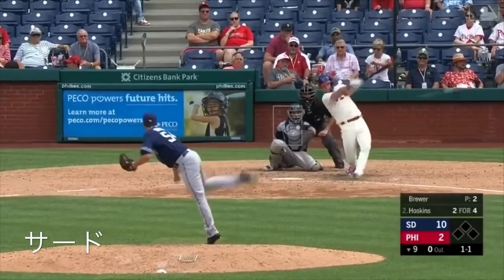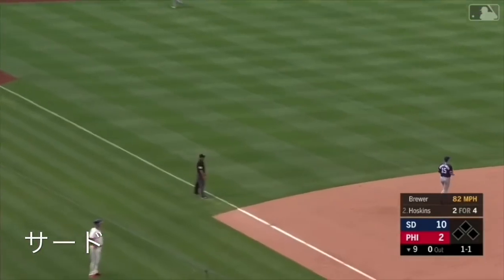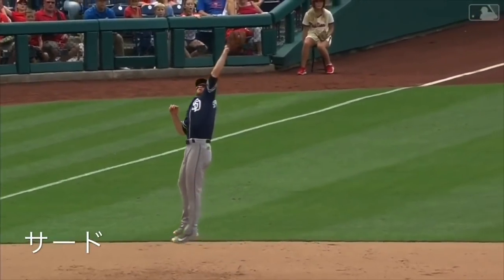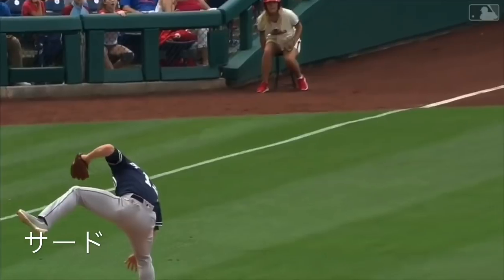Philly runs in the game, and he's out in front here, and a leaping grab by Spangenberg at third base. Oh, Cory just into the game last inning. Looking pretty sharp down at the hot corner.